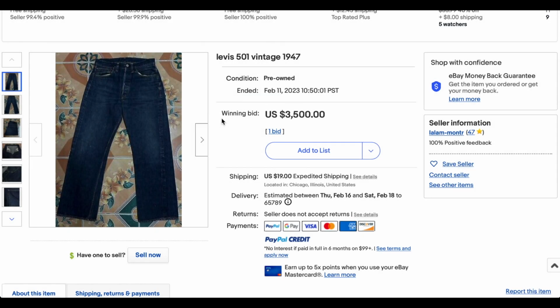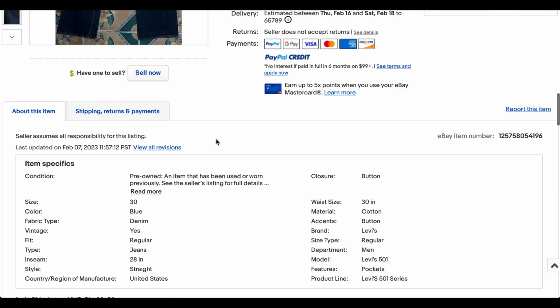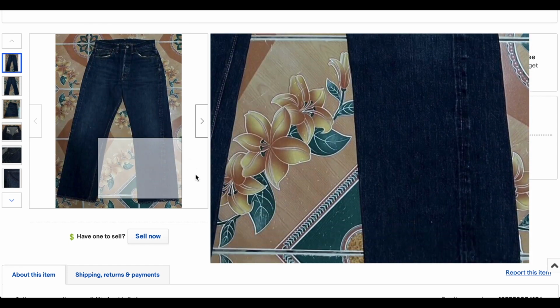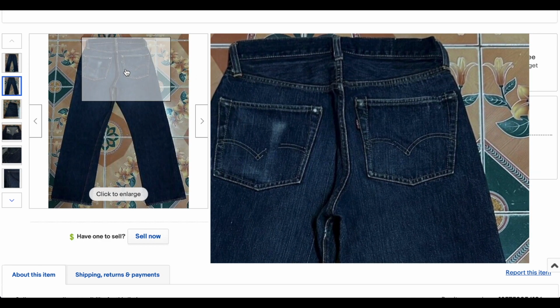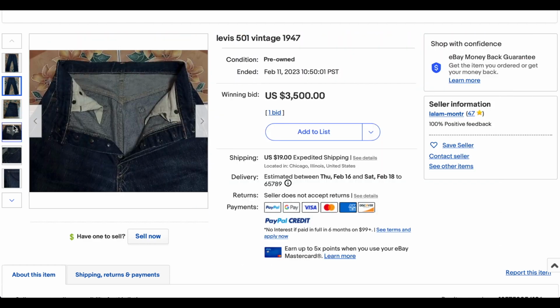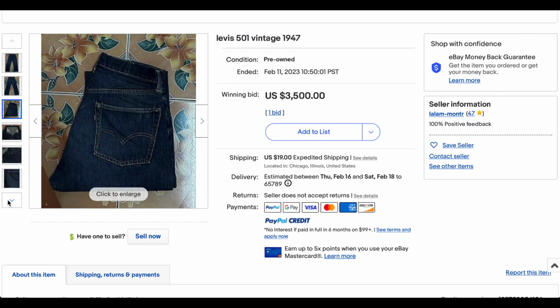Alright, at number 1, we have a pair of 501s from 1947, apparently. I don't know if they know that exactly, but either way, this condition is incredible. Look how deep the blues are. The photos are a little dark, so it's hard to exactly tell, but still pretty good all in all. Does not have its patch, which is unfortunate, but still beautiful. You can see where the patch was at one time.